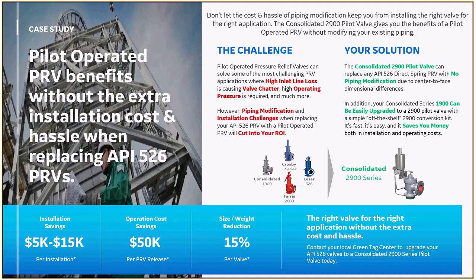So what is it that we have that nobody else can provide the customer to solve their challenge? And that is in the consolidated 2900 series pilot valve. We have a valve that matches the center to face dimensions of the API 526 direct spring valves and gives all the benefits that we discussed with a pilot. So it's a pilot with the pilot benefits without the extra cost and hassle of having to do piping modification when you do an upgrade or a replacement.